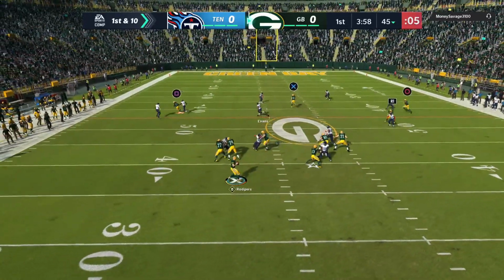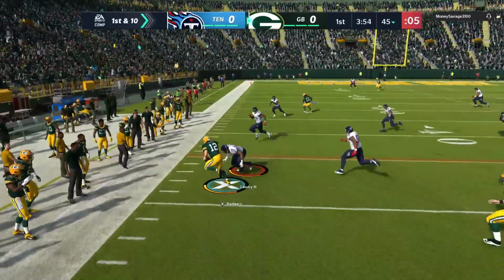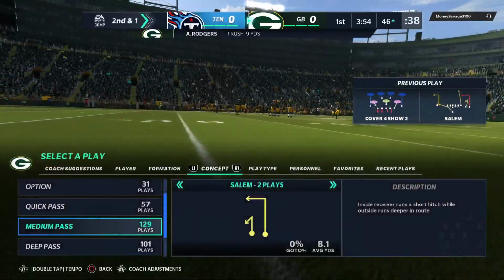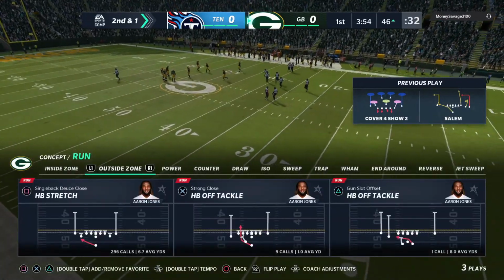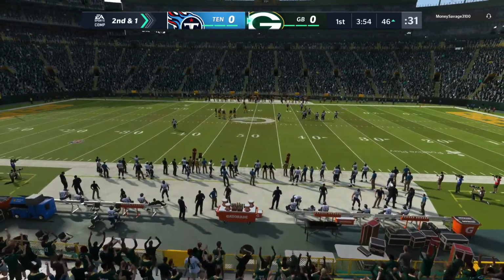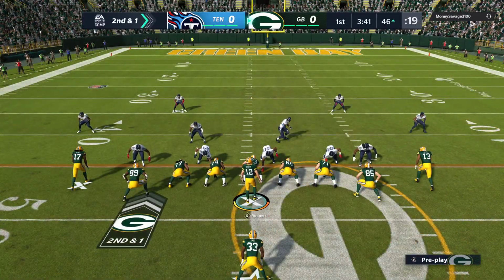Now it's Rodgers. Buying time to his left. And he's able to take it across midfield before going out of bounds. He'll wind up getting 9 after tucking it and running, so it'll leave him with second and a yard. Just a yard to go here on second down.